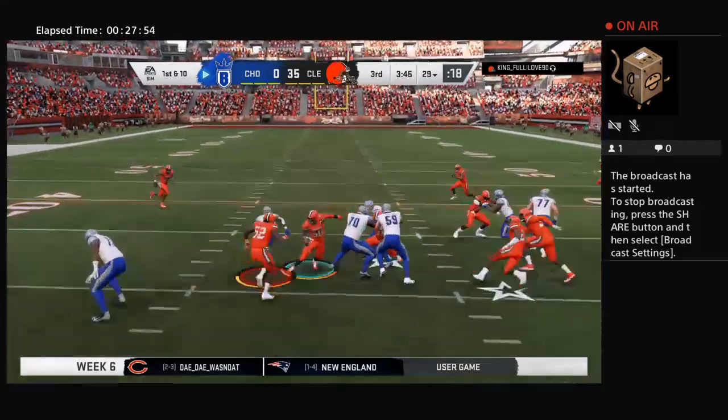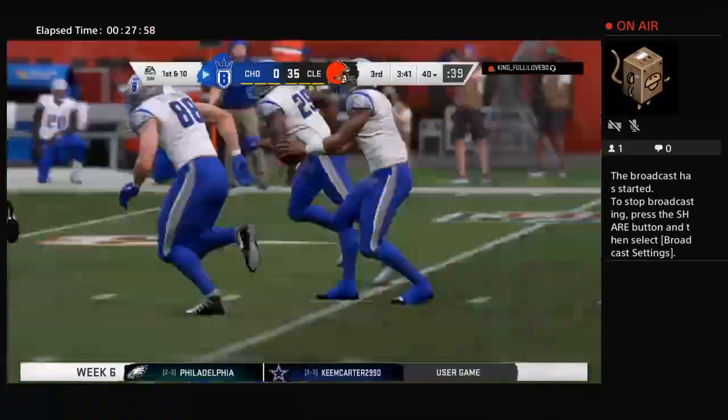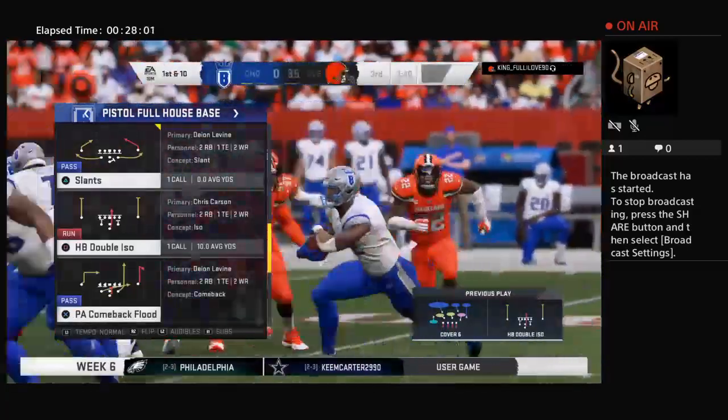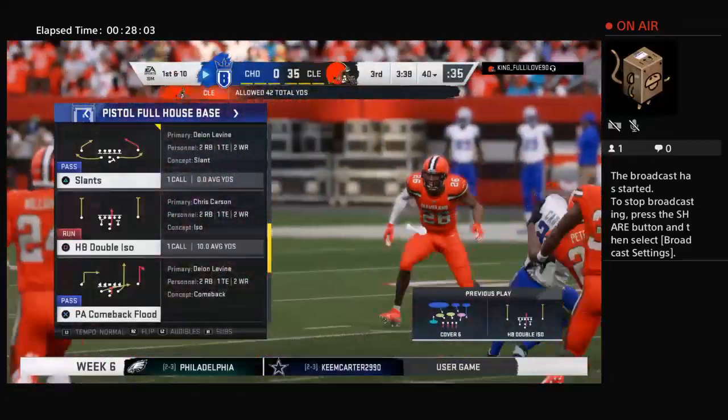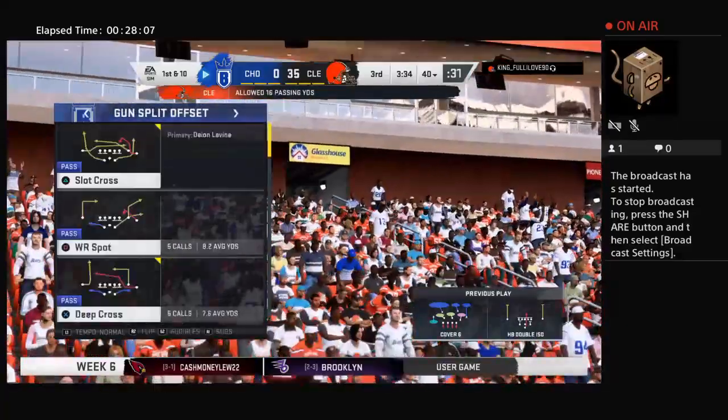They'll start out on the ground with Carson. And they're going to get him behind the line yet again as his nightmare afternoon continues. It'll be a gain of 10 to start the drive out, and by a few inches, that'll be a 1st down. 1st down, Chicago.